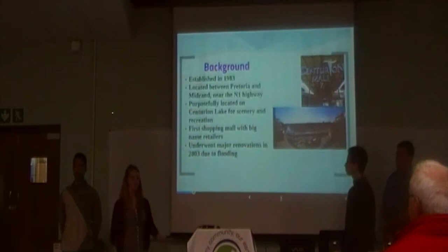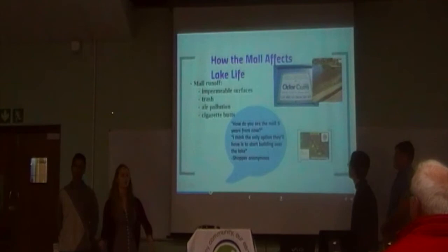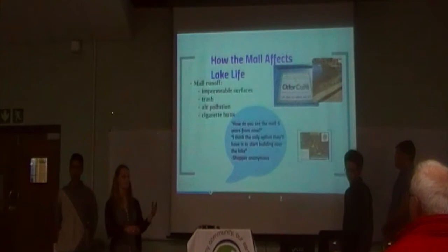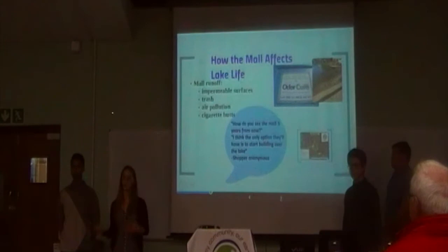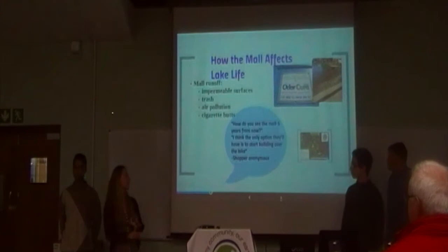And so some effects the mall has on the lake, a big part of it is mall runoff. One type of this is impermeable surfaces, like when they implemented a parking lot or even the store floors, which are tile and asphalt. None of these things absorb the water. So when they have these big rains in the summer, all of the water goes down the newly made slope and ends up in the lake. And while it's doing that, it's picking up chemicals, trash, cigarette butts, anything that's been on that floor.